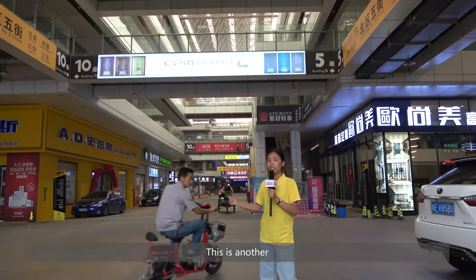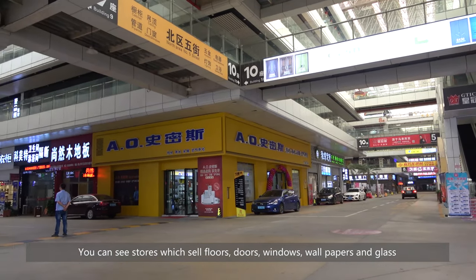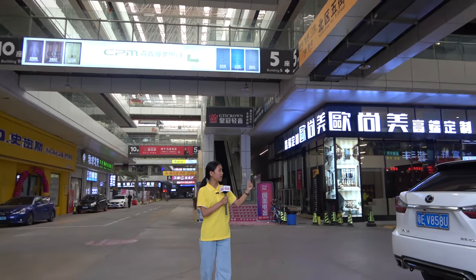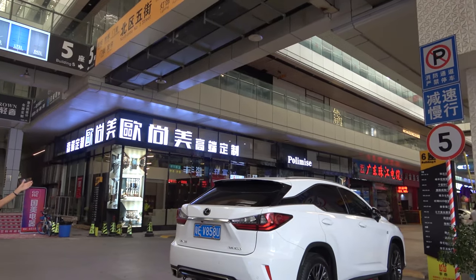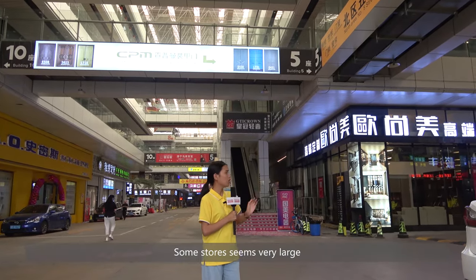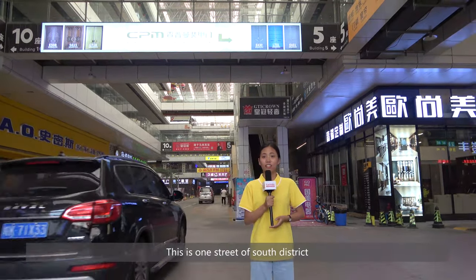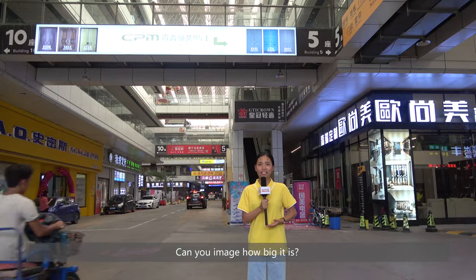And this is another street. On this side, we can see some stores sell wardrobes, floors, doors and windows, wallpapers at a glance. And on this street, we can see there are a lot of suppliers here. Some stores are very large and they have various kinds of products here. This is one street of the South District, so you can imagine how big the market is.